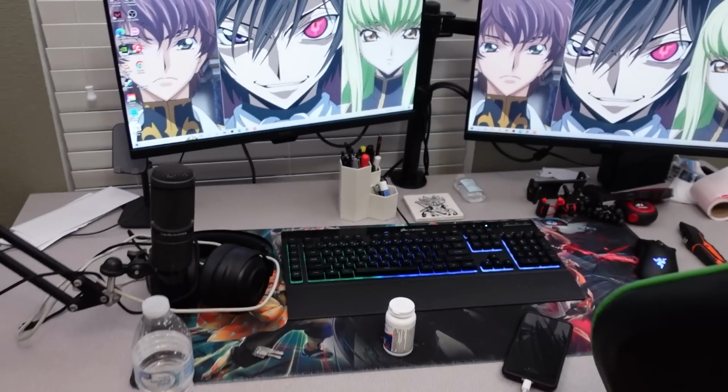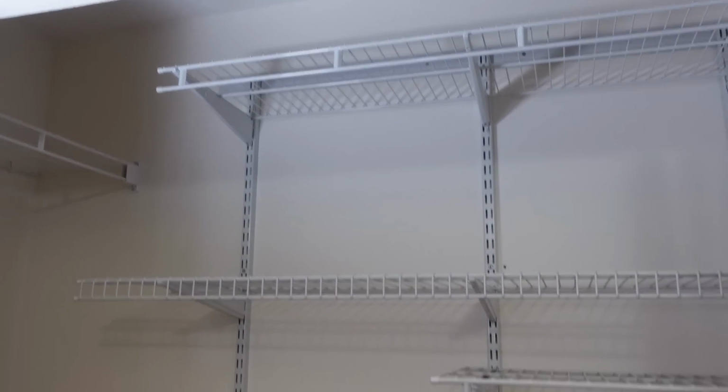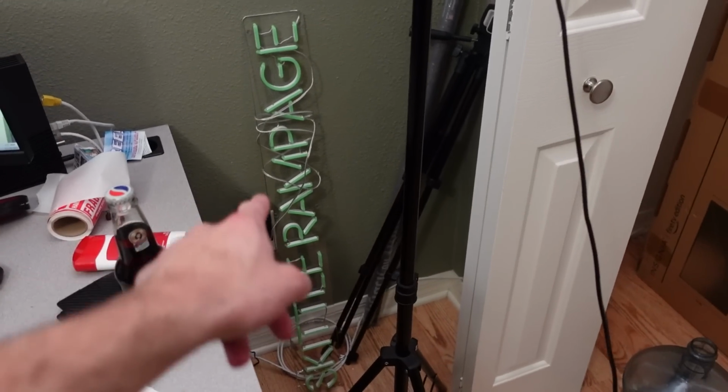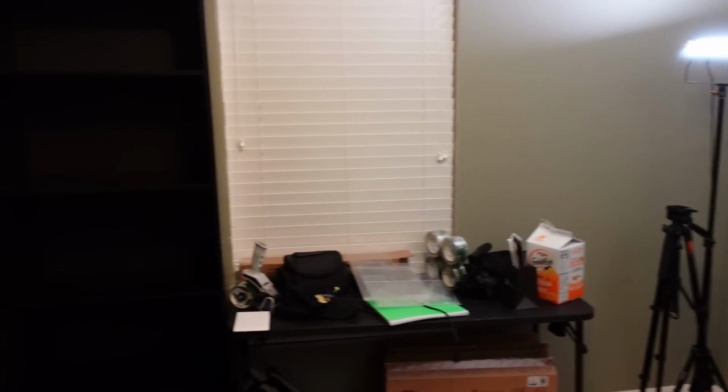And then I cleaned off the desk a significant amount, put a lot of the stuff in the filing cabinet there. And then even the closet is completely empty for the most part, just the TV box for the downstairs TV because we don't have a lot of storage. And then that is my chair mat that'll be going in the other office since we have carpet. We have the Skittlerampage sign right there. And yeah, guys, the office is getting empty.